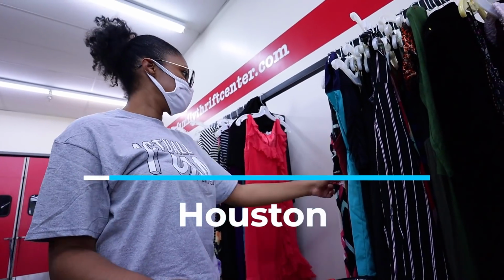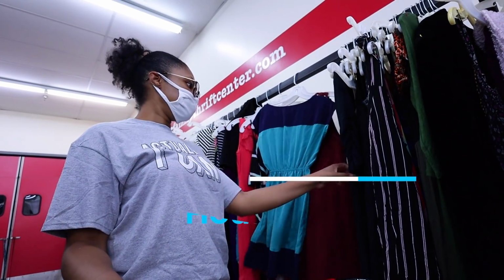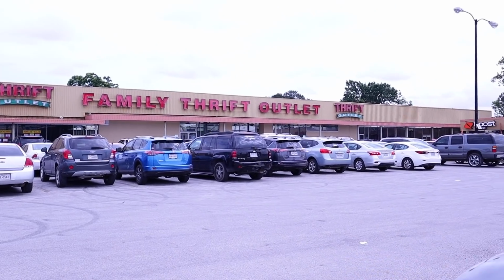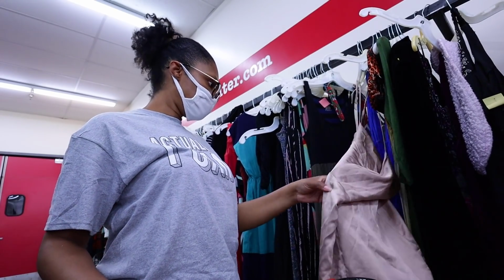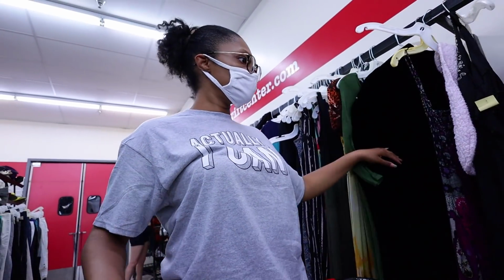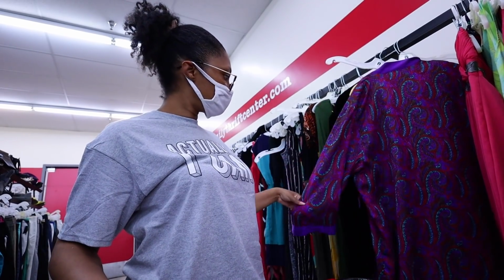So once I got back home, I did go back on the hunt for runway inspired summer clothes. My favorite thrift store in Houston is Family Thrift Outlet because every day, everything in the store is one price, and the days range from $2 all the way down to quarter days on Wednesdays. I prefer $2 day because the whole store is open, and that's when the new inventory comes out.